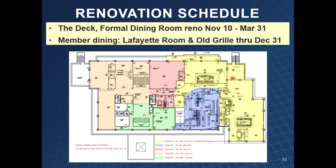During this time, we're going to move member dining over to the Lafayette room right here, because that will not have gone under construction yet, and we will move back into the old Grille. Of course, COVID restrictions are still in place right now, so there will be no bar stools in the old Grille. There will be no bar stools over here in the Lafayette bar. But we're going to offer dining over there, probably over in this new Elizabeth room as well. So that's what's going to happen through the end of this year, right through New Year's Eve.